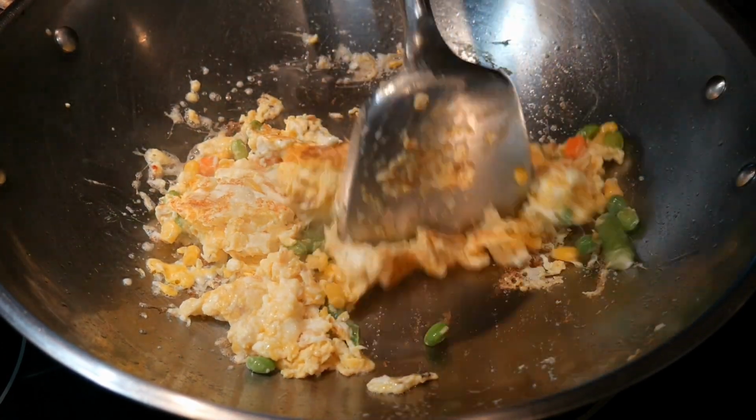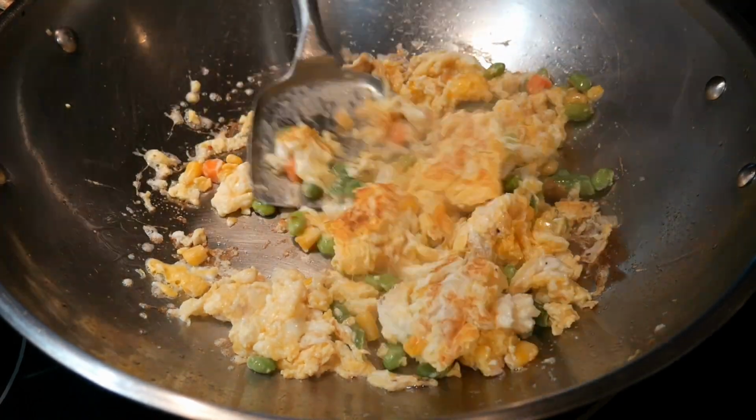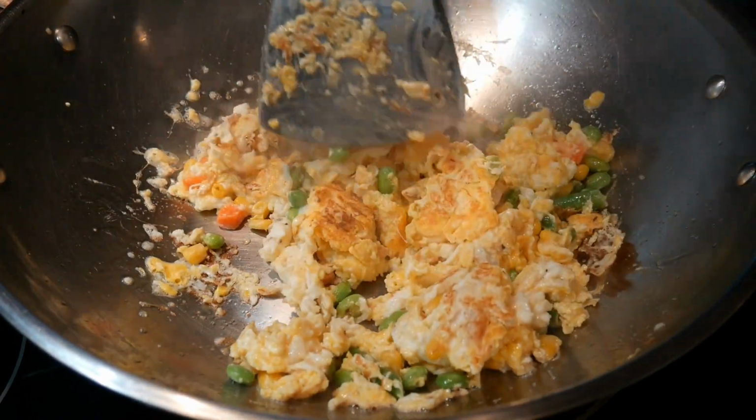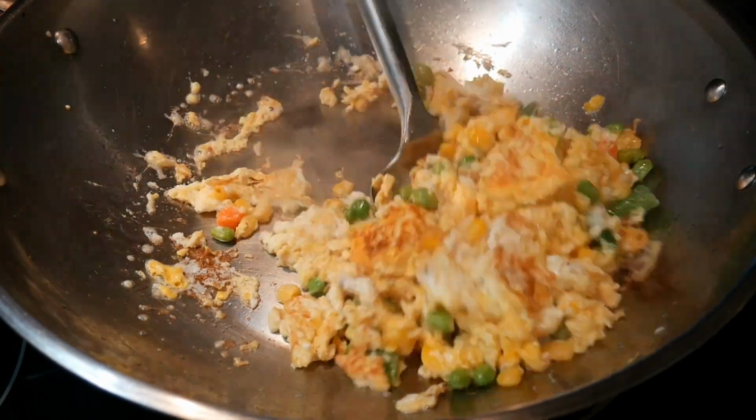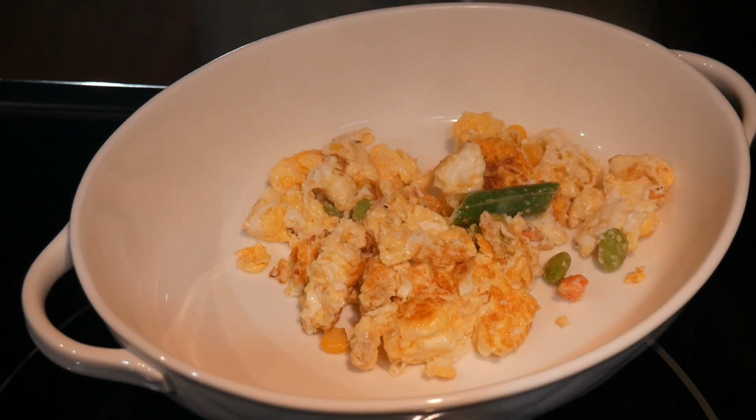I think that makes them taste better for me. After a few quick mixes, the dish is done, and the total cook time is less than 3 minutes. Depending on what kind of character of the dish you would like to have, you can decide how much frozen vegetable you should use.